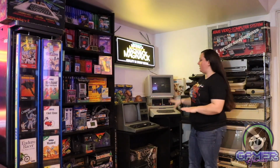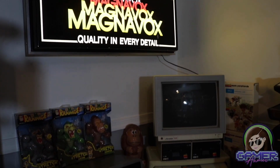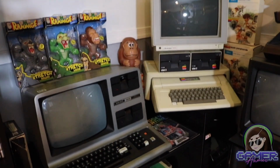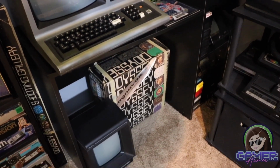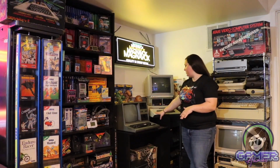And then in this little section, we have some of these pretty awesome Rampage figures that I really like on display. We have this older style Donkey Kong Bank with some Game & Watch systems over here. We have this Apple II computer, which I actually have to change out a couple parts in here to make it operable again, but it shouldn't be too difficult as I already have the parts and I just have to add them in.